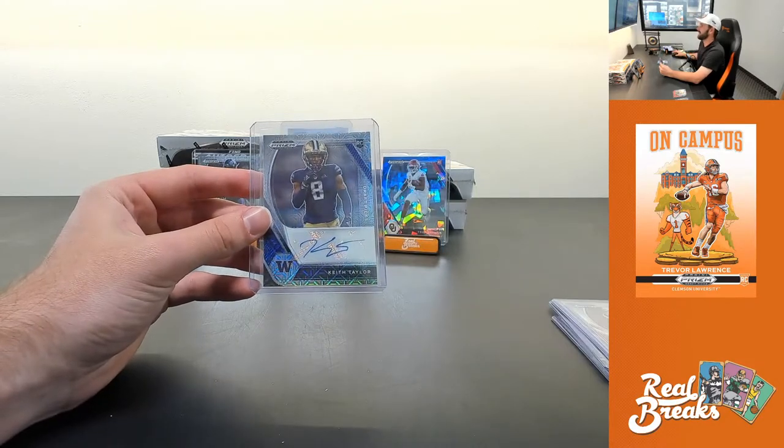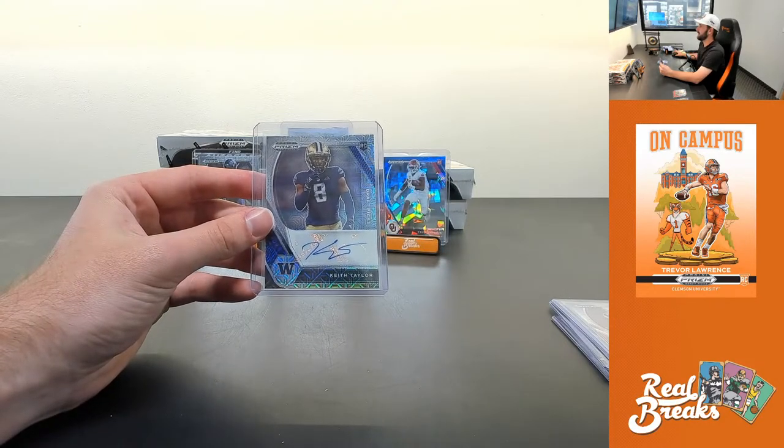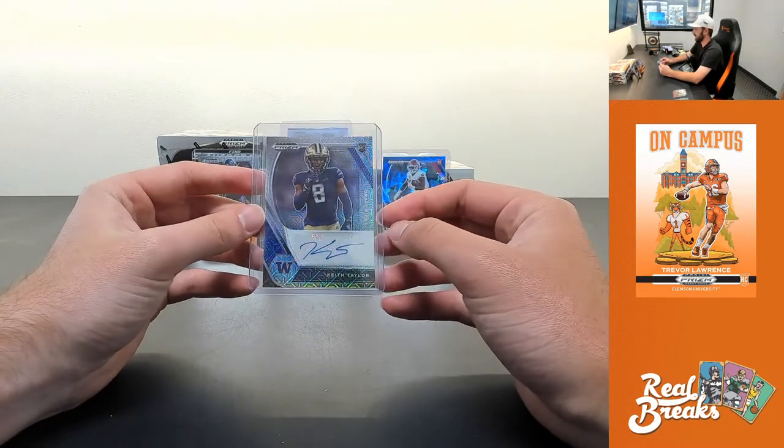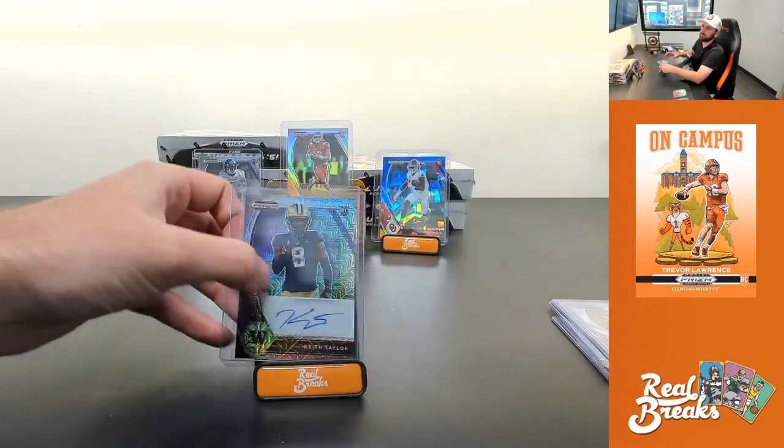And then Keith Taylor at a 25 is our last auto of this box. Keith Taylor is also Panthers to Craig McMillan.